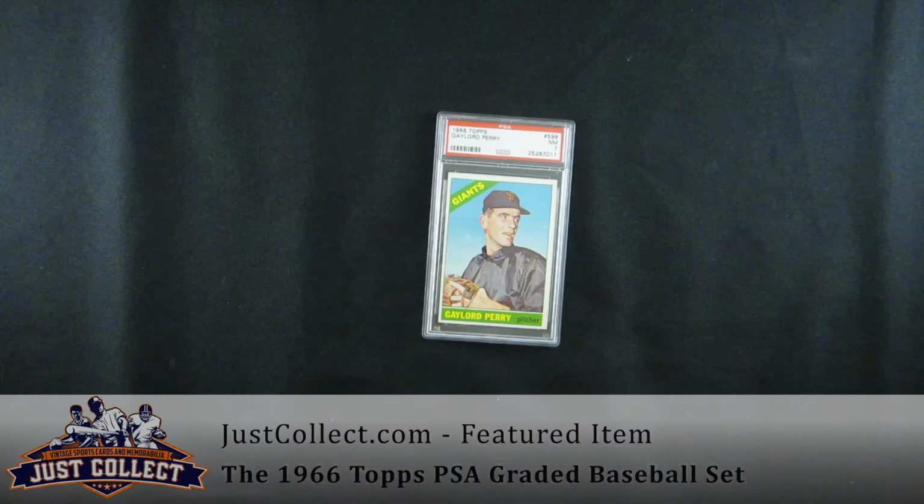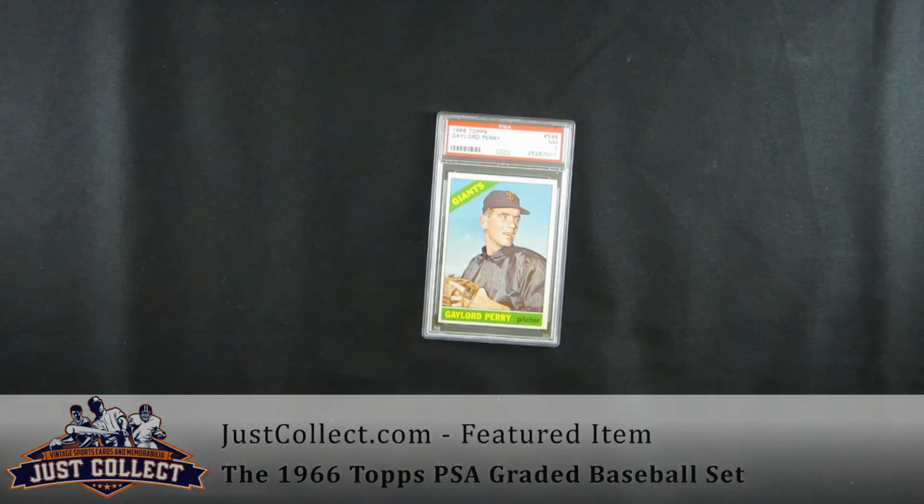Again, fun set, 598 cards in total. Most of them are graded PSA 7s with some 8s, 7.5s, a couple 8.5s. We'll be offering these up on eBay. Again, a complete set that we bought through auction. We're always looking for complete sets, especially PSA.